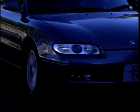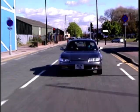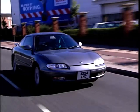So what do you think of the performance? Very impressed with the performance. It feels like a lot of power under the bonnet. You can feel it as soon as you put your foot down on the accelerator. Even at like 2,000 revs now, it feels like it's just ready to pick up. You really haven't pushed it though, have you? No, not yet. Now, the big question is, if you were to buy one of these, you were to bring it back and show it to your friends, what do you think they'd say?